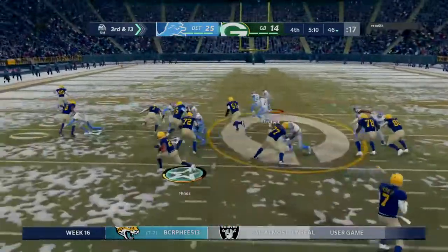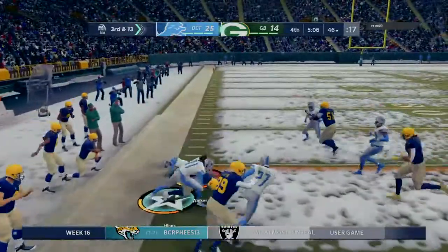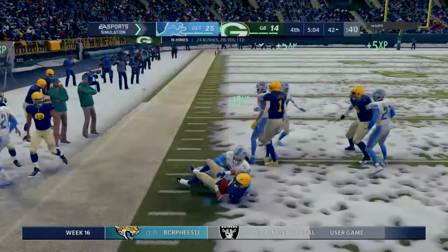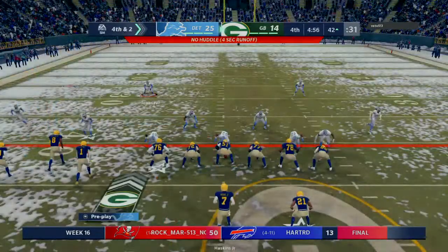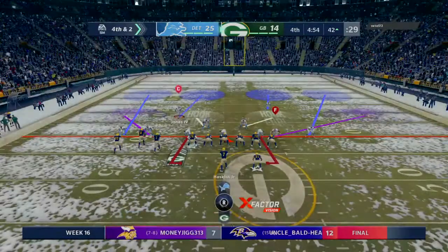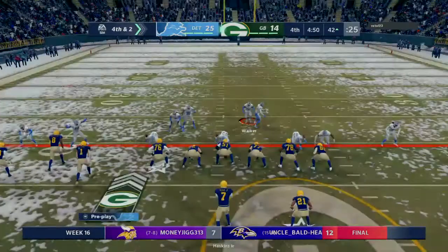From the gun, they'll try to run it. Well, this is going to depend on the spot, but it's not a very generous one. He looks to be about a yard or so short. They do get 12, but they'll be marked short. And that leads to a fourth down.